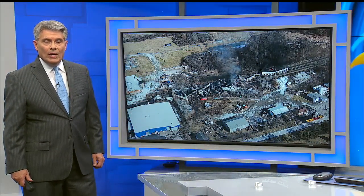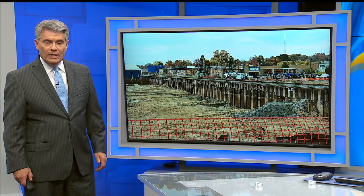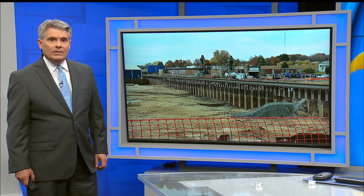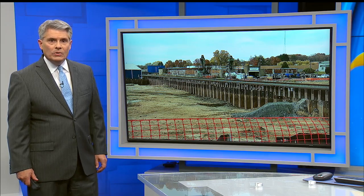The derailment site in the first couple of days after the derailment was smoldering railroad cars scattered along the track. The blue building in the left corner, that's a reference point. This is the same stretch of track today from ground level. You can see the blue building in the upper left. 8 months and 23 days after the disaster, the site is almost clean.